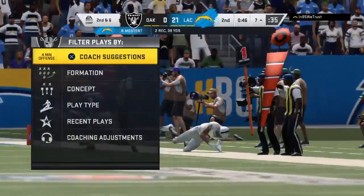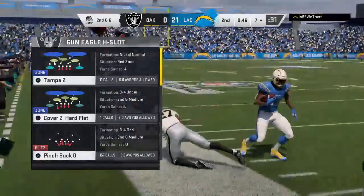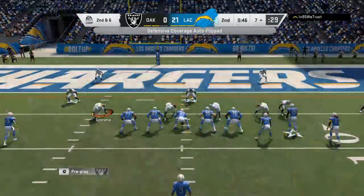What the fuck is that bullshit? What the fuck is that? He has 2 feet fucking out of bounds. But I can't get a first down over there. Come on, bro. Come on, man.